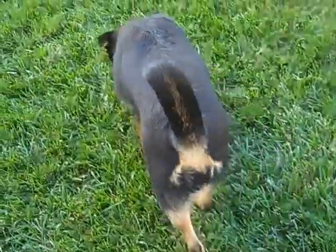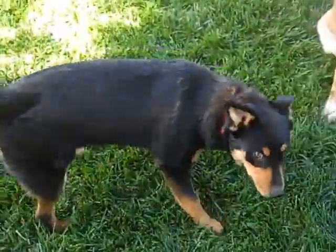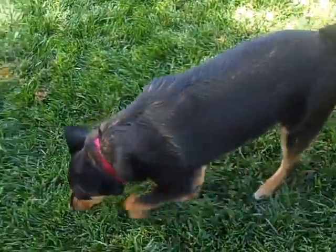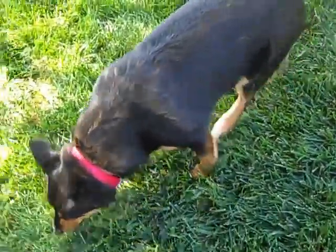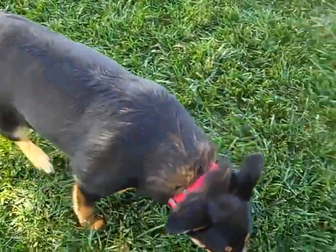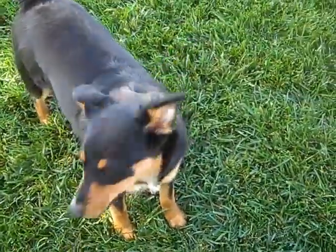She weighs 30 pounds. And Tabatha is an Australian Kelpie mix. She is a herding dog. Herding, like to herd. She is a herding dog. Please read her written bio.